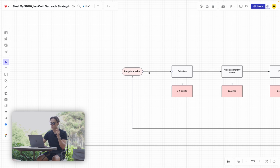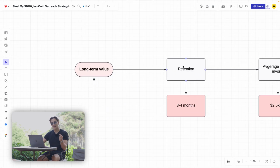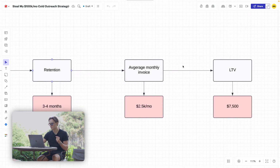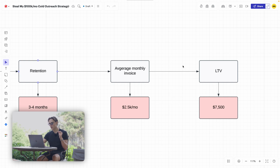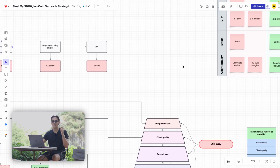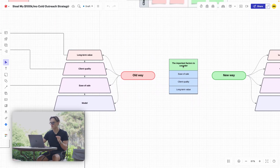Lastly, the long-term value of these clients. The retention of these clients is usually 3 to 4 months. That's pretty standard in the agency game. The average monthly invoice is about 2.5k a month, which gives you an LTV of 7.5 to 10k, which is far from ideal. Sending so many emails, taking so many sales calls just to get 10k over 3 to 4 months is pretty crazy and not a scalable way to build an actual business.